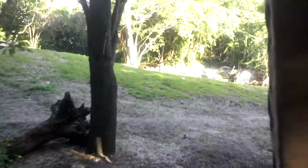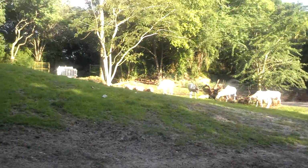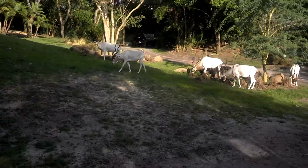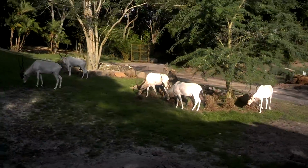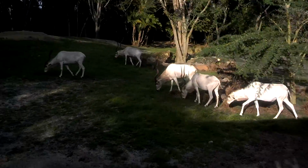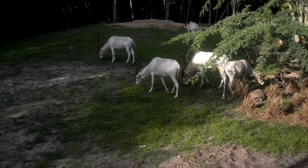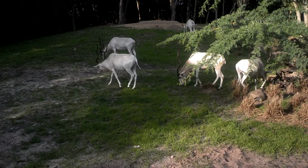Something we've been working with recently, here on either side, are these white desert antelope with spiral horns. These are called addax. What's pretty cool about them is they don't have to drink a lot of water throughout their entire lifetime. They get all the water that they need from the moist plants they eat. But due to poaching, there are now less than 500 addax left in the entire world. So there are not very many of them left.